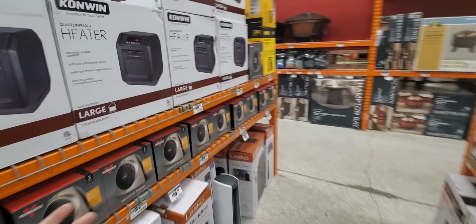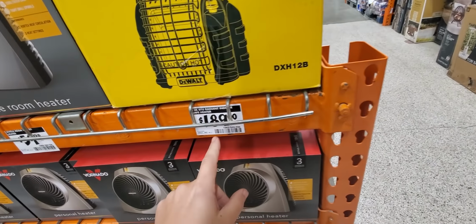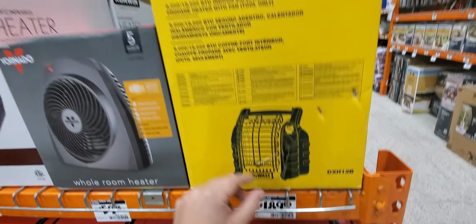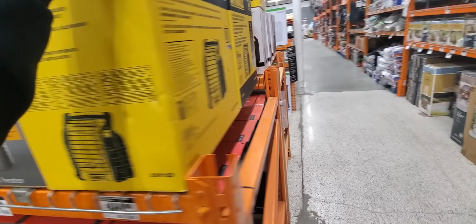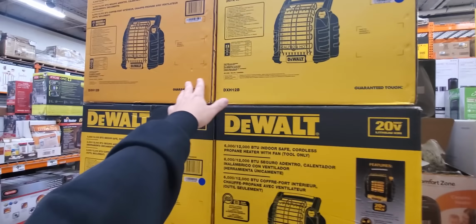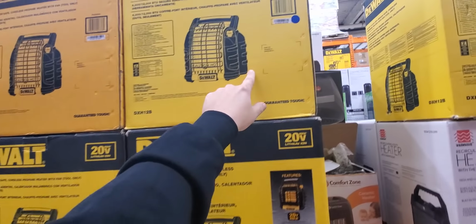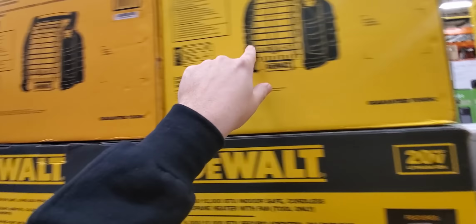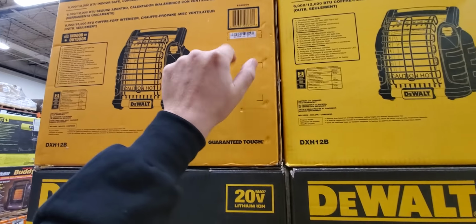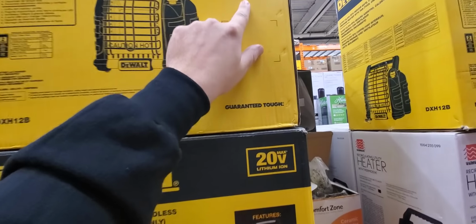But see, I don't know where the hell the prices are. Oh, here it is. $189. Nah, that can't be right. I don't think it was that much. I don't know, maybe it is. They actually have two different color boxes here. This is 18, 19. All right, so this is from 2019. This is from 2018.